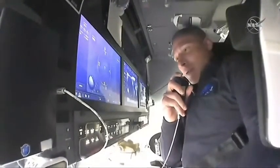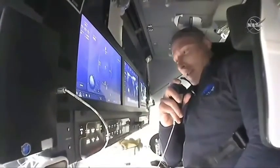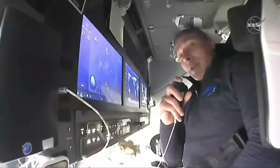Currently, we're going to give you just a little bit of a tour of our home for the next few hours as well. And so starting, I'm sitting here in the cockpit, or the bridge, if you will. So this is where we are for launch and for landing, as well as when we get ready for docking.